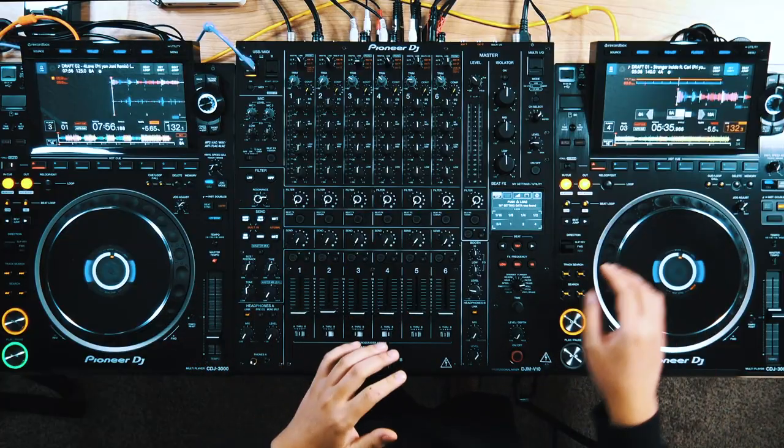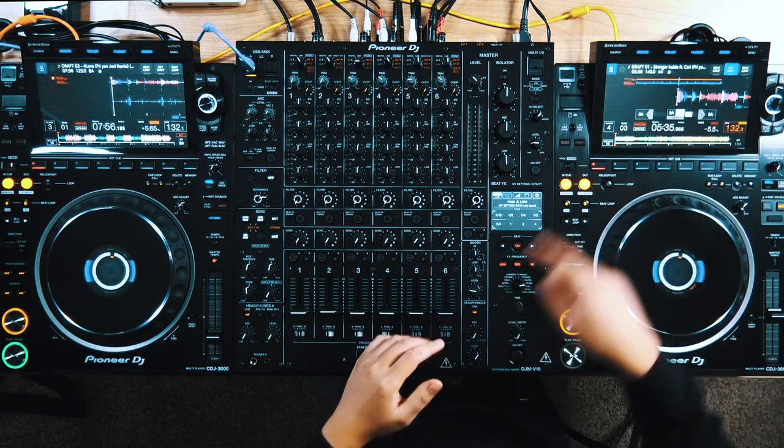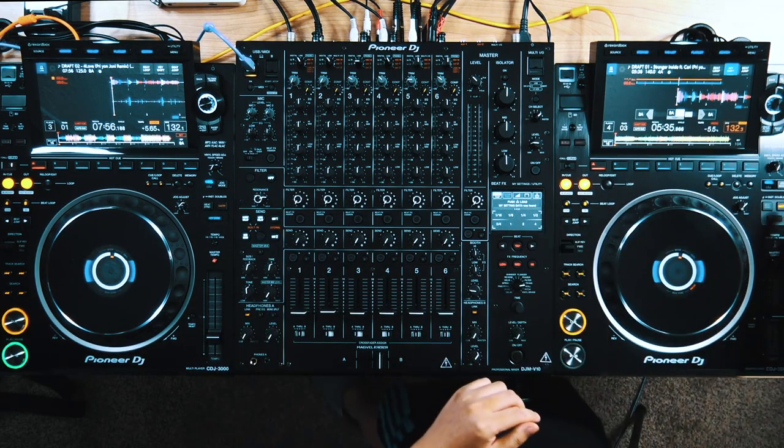Now, in addition to being able to shift the key manually, there is a key sync button right here below the beat sync button that will do the key matching for you. So if this track is in F minor and this one is in F sharp minor, by clicking key sync, it's going to lower this track to match this one.